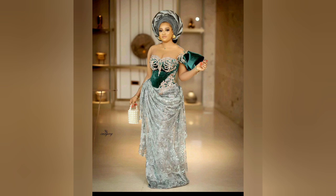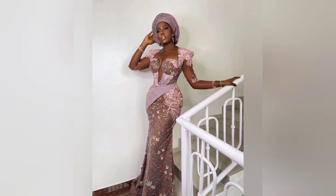So you guys should know that this Ember month, a lot of styles will be popping out. This season period from November, December, a lot of new trending styles are going to trend in 2022.